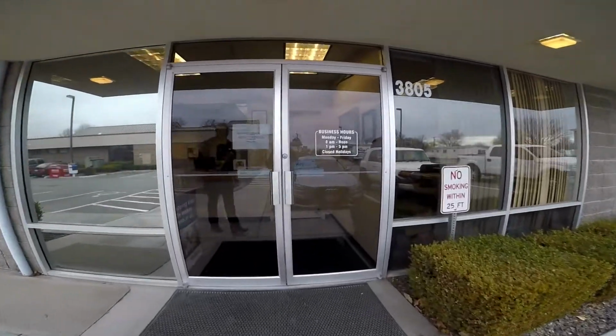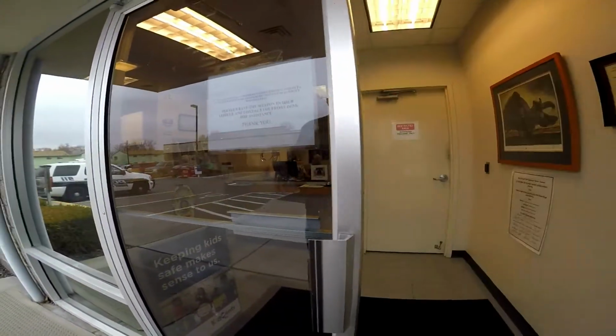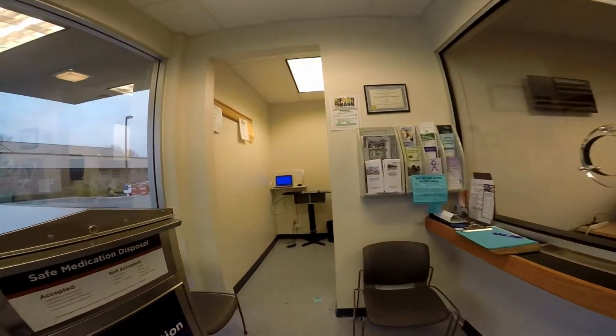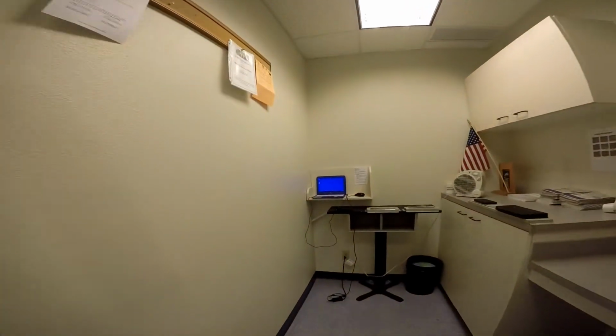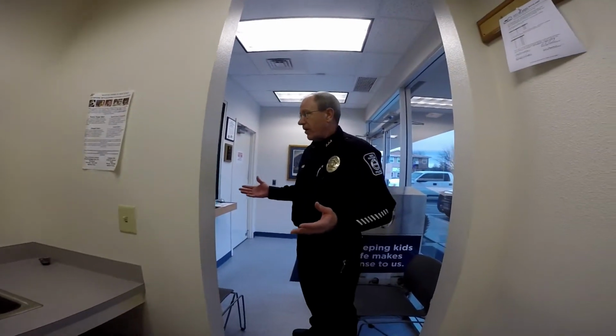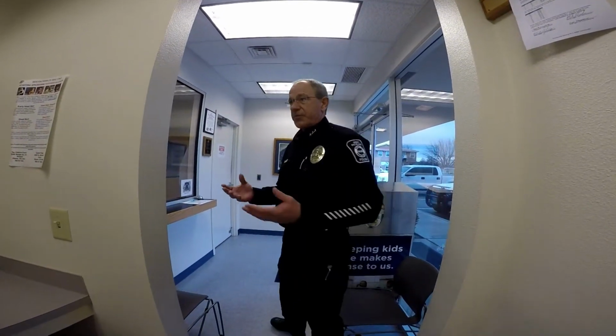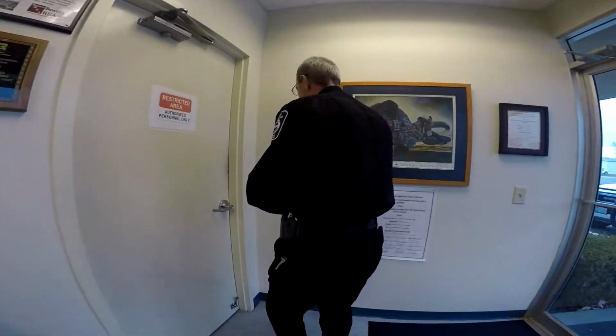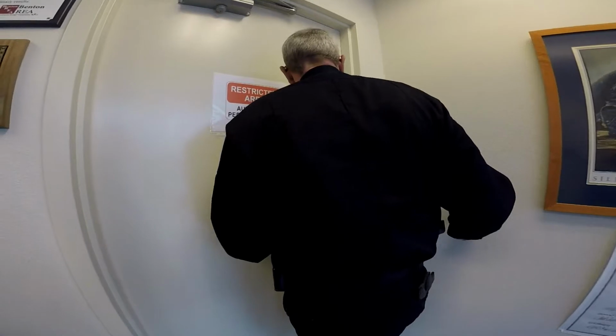First, we're going through the front lobby area. The front lobby serves several purposes: the drug take-back, obviously our business at the front counter, our bill pay, and our fingerprinting services. As you can see, the room isn't all that great and all that big, but we're trying to fit as many services in here as we possibly can. From the lobby, we can visit into the main part of the department.